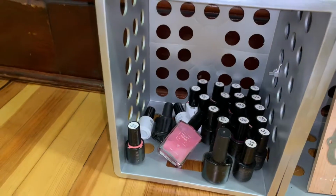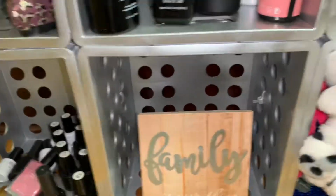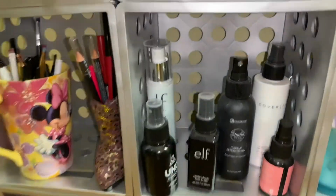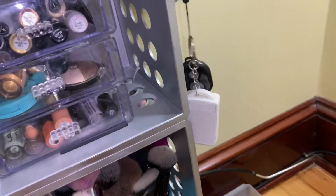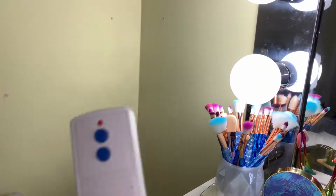Some gel nail polish. I got this little frame from the Dollar Tree. More headbands, more brushes, my setting sprays. That right there is where I keep my dirty sponges and brushes. And this little guy right here is for my mirror's lights. My husband set it up so that I can turn it on and off with the little control.